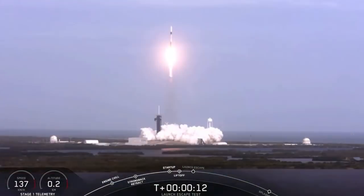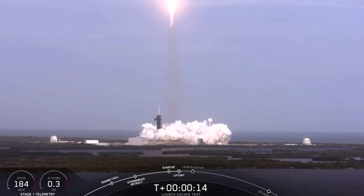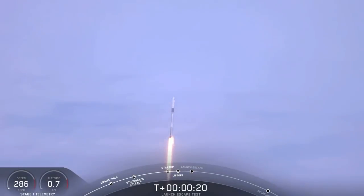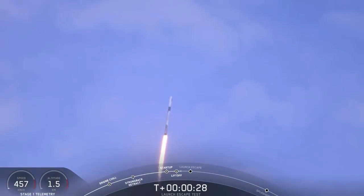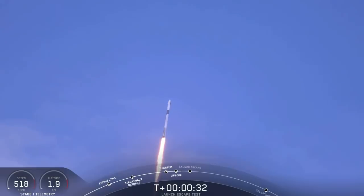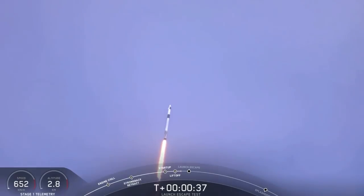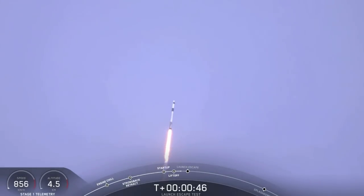Vehicle is pitching downrange. T plus 30 seconds, Falcon 9 with the Crew Dragon capsule is heading east from pad 39A. Everything looking good right now. As we get ready for max dynamic pressure, we are now throttling down the first stage engines on Falcon 9. And telemetry nominal.